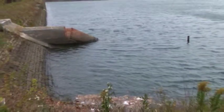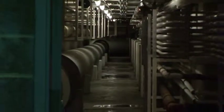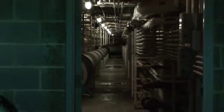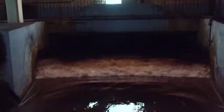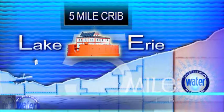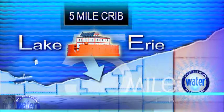The treatment plants also contribute to the most critical step in providing clean and safe water to the residents of Northeast Ohio. By removing potentially harmful pollutants and bacteria from our water supply, we sustain a healthy and vibrant community. This cleansing process requires a tremendous amount of processing and is monitored by state and federal regulations. One of the major water intakes for the Cleveland region is the 5 Mile Crib in Lake Erie. From this point, water travels to shore, where it is sent to one of the water plants for treatment.